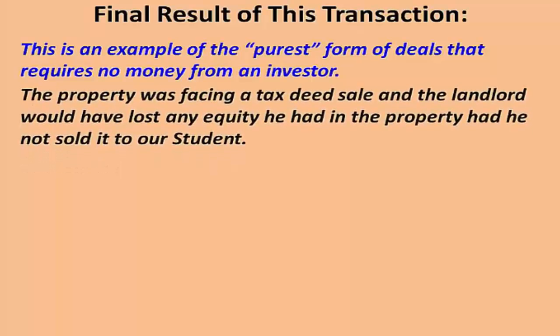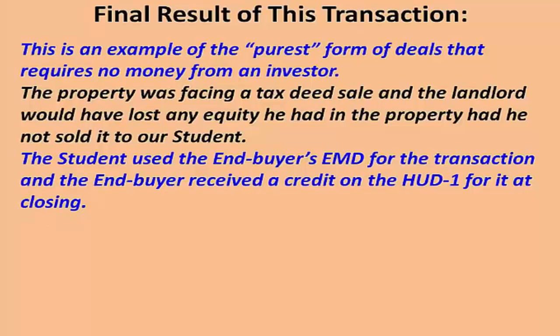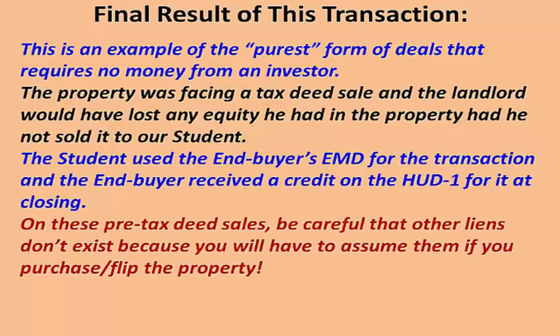The property was facing a tax deed sale, as I mentioned before. Over $30,000 was due, and this was a duplex, by the way. So the landlord would have lost any equity he had in the property had he not sold it to the student. He was happy to walk away with the $5,000 and get rid of his pesky tenants. The student used the end buyer's earnest money deposit for the transaction, and the end buyer received a credit on the HUD-1 statement for it at closing, which I showed you. In these pre-tax deed sales, be careful that other liens don't exist, because you're going to have to assume them if you purchase and attempt to flip the property.